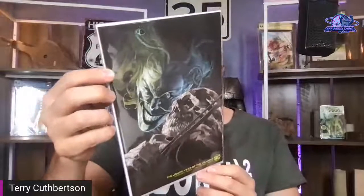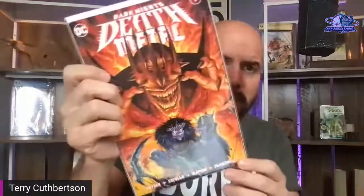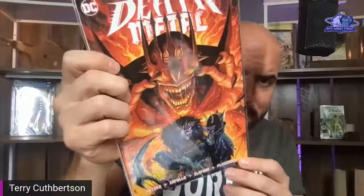And dude, this is such a gorgeous cover. This is the Simon Bianchi, and it's limited to 1,000 copies. So I thought that's kind of cool. Gorgeous cover, crazy scary. Ended up with a Dark Knights Death Metal #7. Looks like we've got the Robin King or the Raven, whatever Robin turned into in this story, holding this mask of the old Batman, plus the Batman Who Laughs on top.